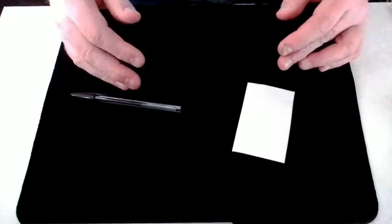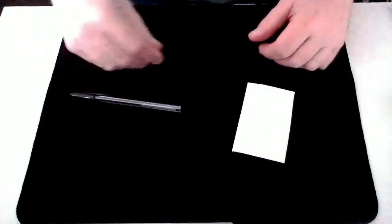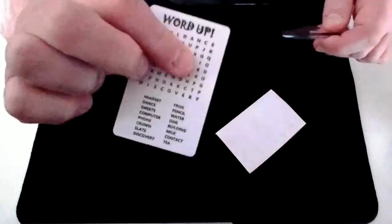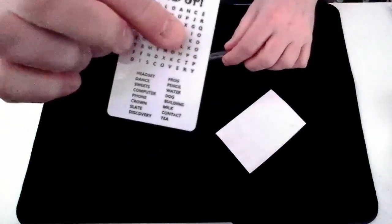I'm getting the sound of a letter. I think it's a D. Does your word begin with a D? No. Oh, okay. Yeah, I must admit, I thought I was getting a letter D. I wondered if you thought of the word dog.